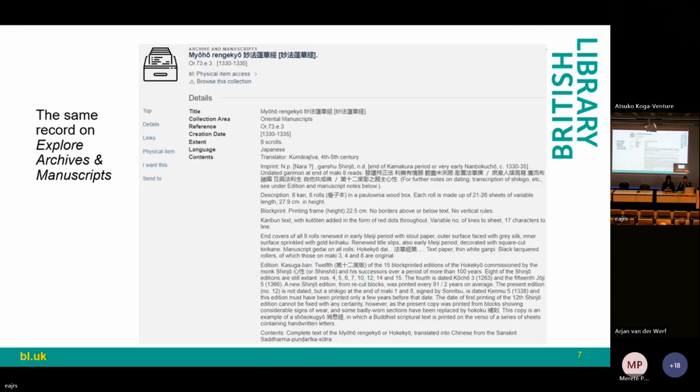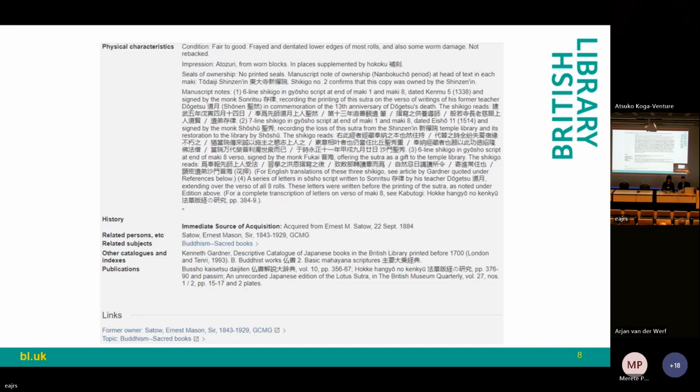After IAMS, we kick it into Explore Archives and Manuscripts. This is a typical record, and it is really detailed, and that's not even the whole record. So this is actually half of the record. It's really beautiful stuff. At this stage, we did have a comment from Japan saying, well, it's beautiful English, but what about us? How do we read it? And we thought, oh dear.